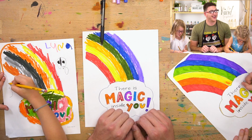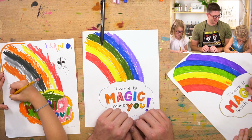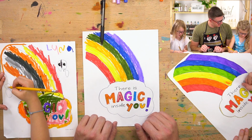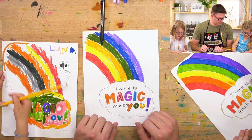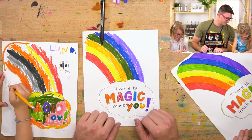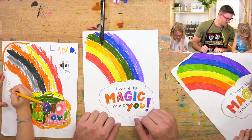Isn't it funny how kids can just not sit down, like stand in the chair? Hold still. That's an 8. No. Oh, are they glasses? You did a great job.